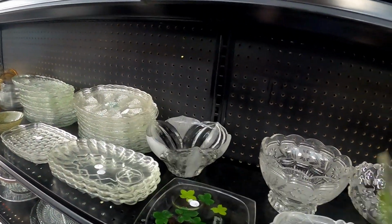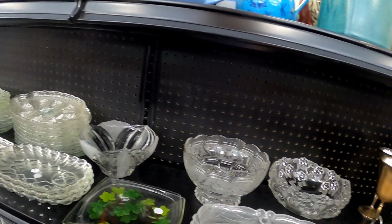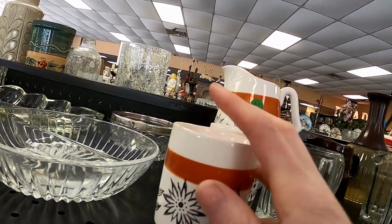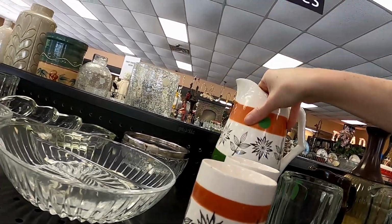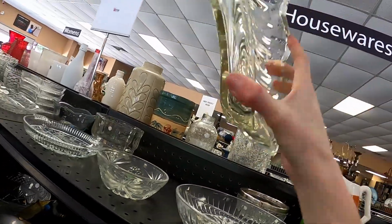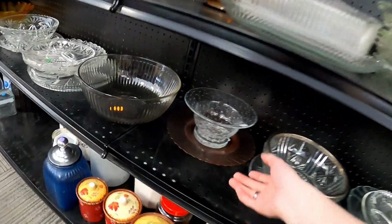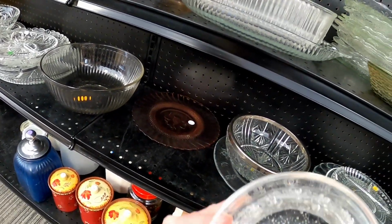Oh, these are nice. Little soup and sandwich plates. Okay, these colors are cool. Oh, it's got a chip on it though. It's got the matching picture. I wish that wasn't chipped. Some controlled bubbles in this. That's neat.